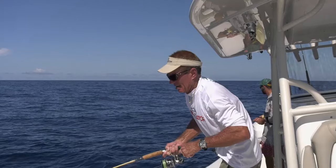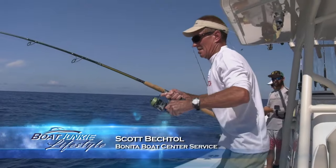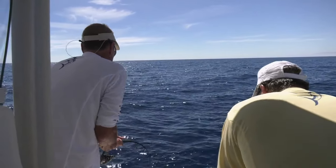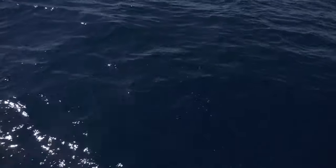Drop it down. Get him, Scott. How far down do you pick it up? All right, Scott. Big barracuda it looked like. I think it was either cooter or jack. I'd say that was what was biting you off there, Scott.